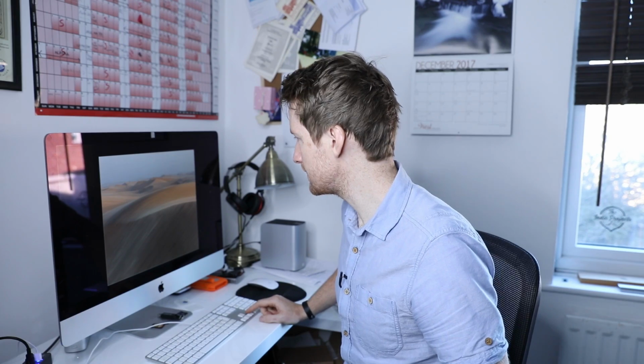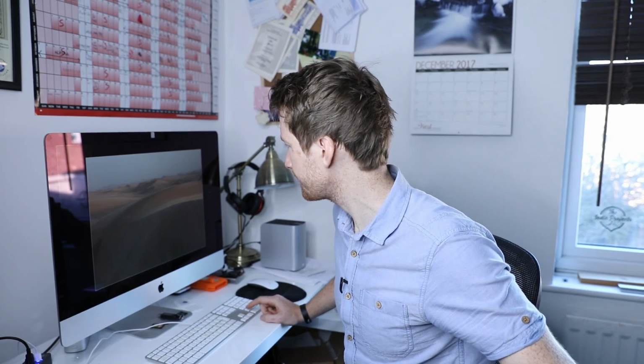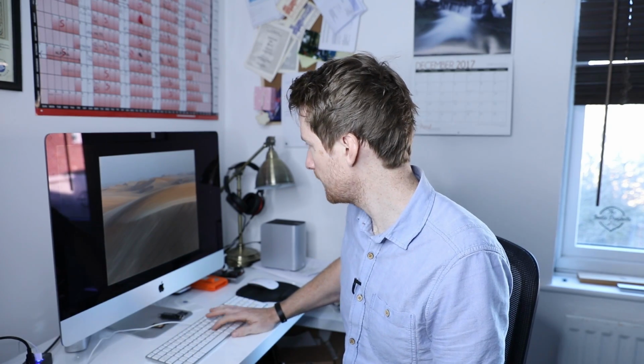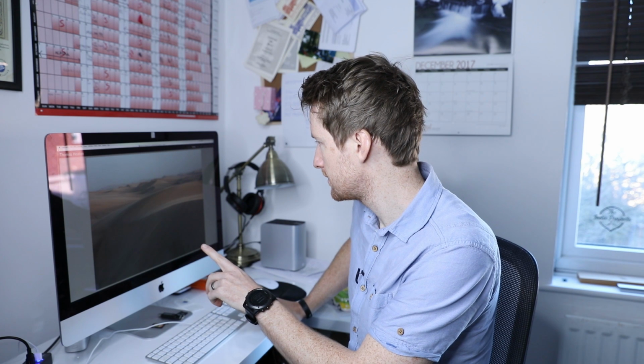So this is the edited, or it's not final. My images are never final, but this is a semi-final version of this photograph. And now if we look at the raw file, you can see there is not a great deal of difference. It's flat, as any raw file should be, and that's pretty much it. And I haven't had to do a great deal because we had such gorgeous conditions and a great subject. So I will go through the editing that I've done to bring it from this to this.